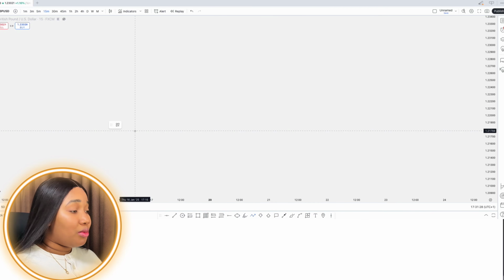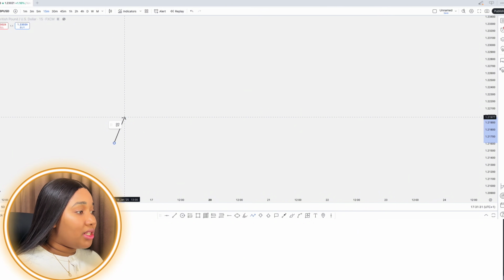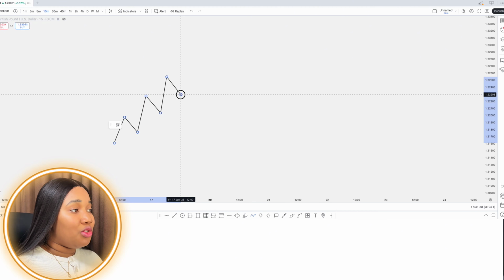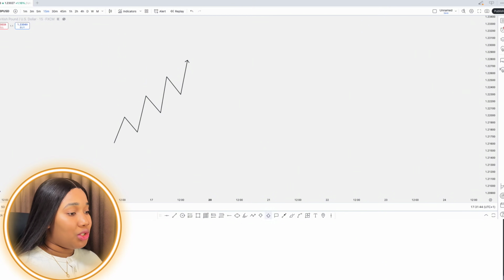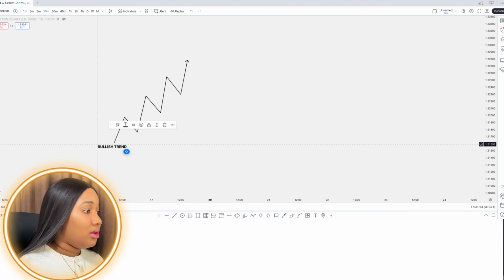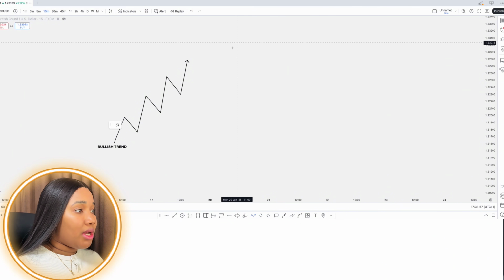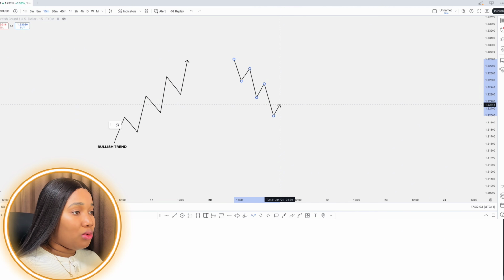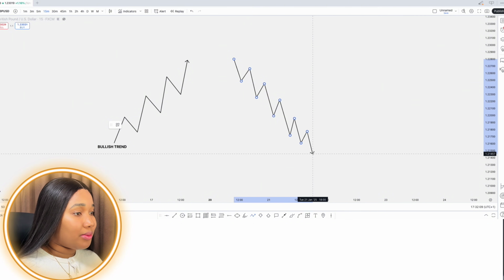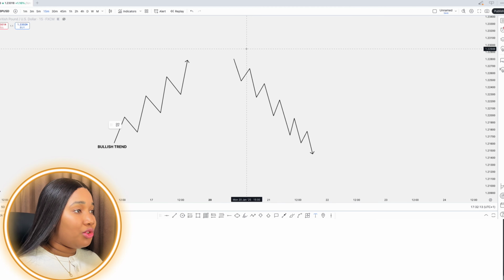When it comes to market structure, there are 3 types. So when the market is moving like this, creating new highs, this simply means that the market is directed to the upside, which is called bullish trend. Let me write it out. Bullish trend. And then when the market is moving like this, creating more lows, lower lows, just like that, it is called bearish trend.